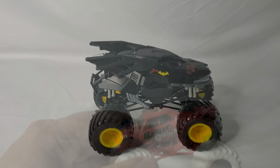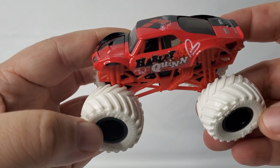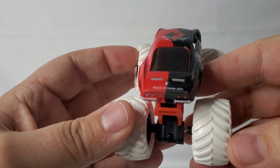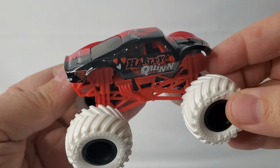I'm not even sure if it's a suspension because, like I said, I'm not a car guy, but the wheels have the ability to shift independently back and forth so that they can go over larger things, like you would assume to be hills, or if there's a monster truck rally, running over other cars.